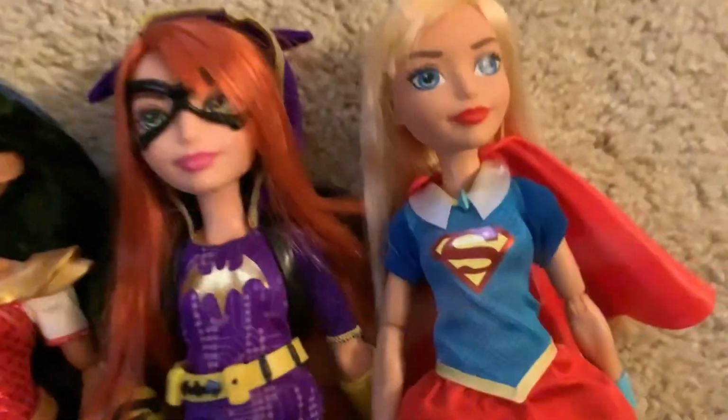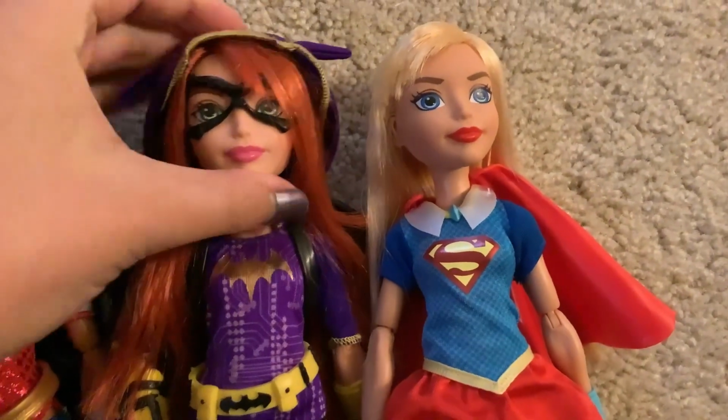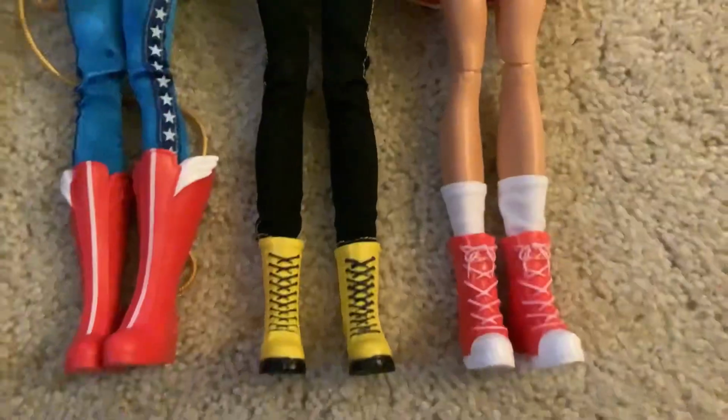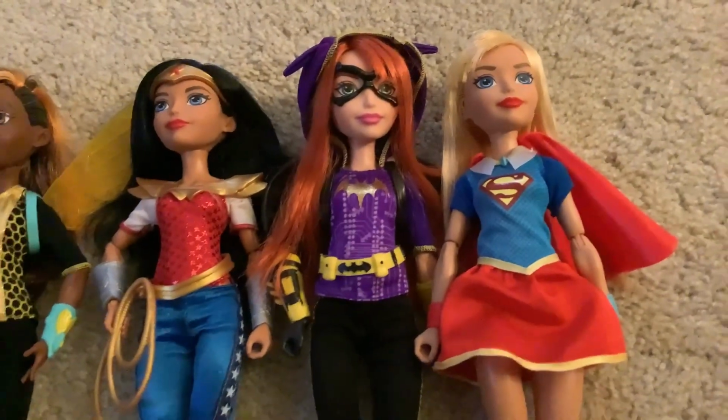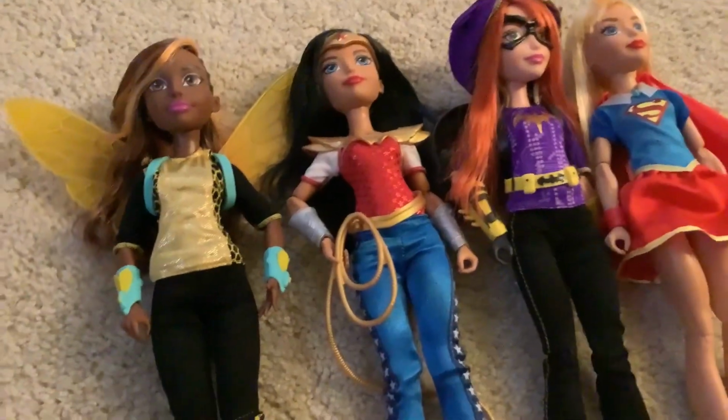Anyway, two of the other ones I'm thinking about getting rid of are Batgirl and Supergirl. I used to really like these two. They were the main characters of the series that I made, but I just don't really feel much towards them anymore. So basically, it's the entire first wave that I'm going to be selling, minus Poison Ivy and Harley Quinn. I still like those two.